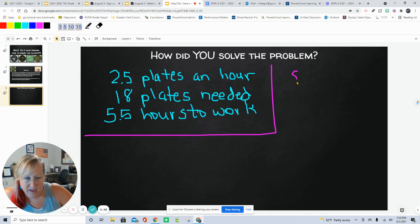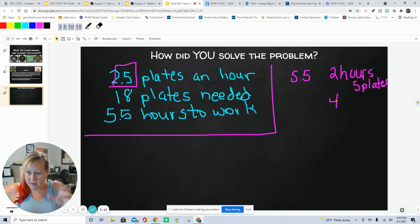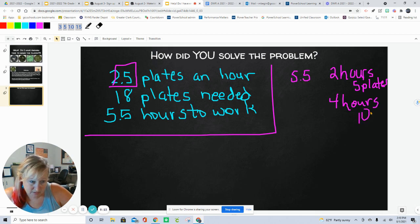So I had 5.5 hours to work, right? And I only make 2.5 plates per hour. So I want to estimate. So I'm going to say in 2 hours, I made 5 plates. In 4 hours, that would mean I would make double that, right? So 4 hours, I made 10 plates.